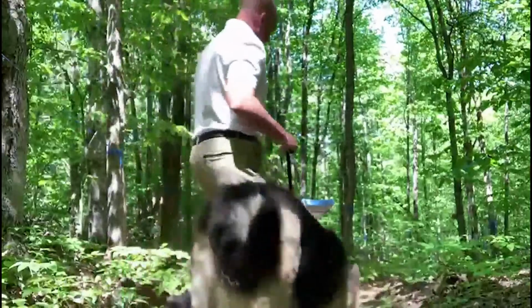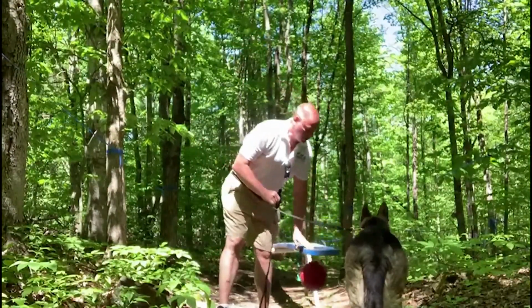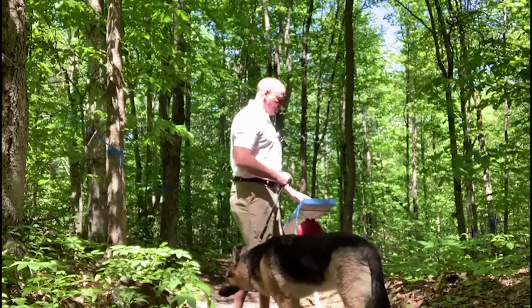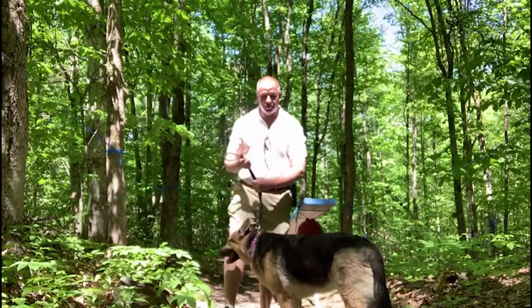Next obstacle we're going to show you is the teeter-totter. Very, very challenging for a lot of dogs the first time. As you can see, it goes down once the weight distributes. So really the key is, what we're going to show you is to work together as a team, be close to your dog. Sometimes you got to be firm and fair.